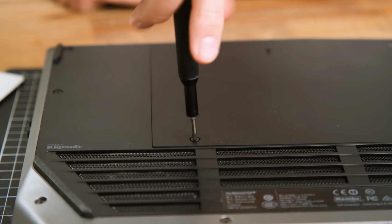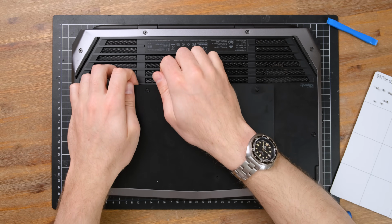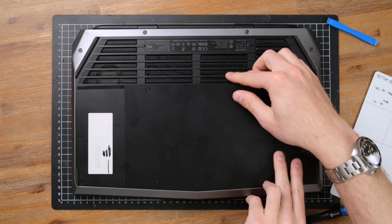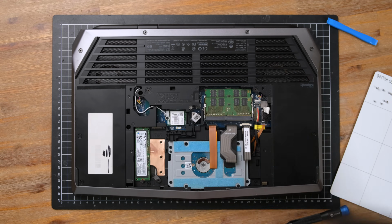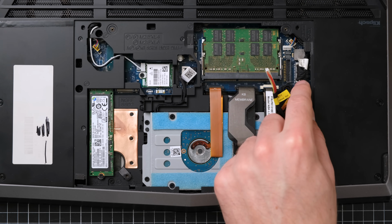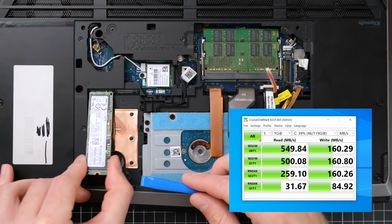The sticker on the back is barely readable, but it does say that the display was replaced. Getting access to the basic components is easy, loosening off 2 screws, then prying up on this plastic cover. Before doing anything else, you should disconnect the battery. And it appears that this machine has 2 M.2 NVMe slots, and the single drive that's in there is a pretty slow SATA one by the looks of it.